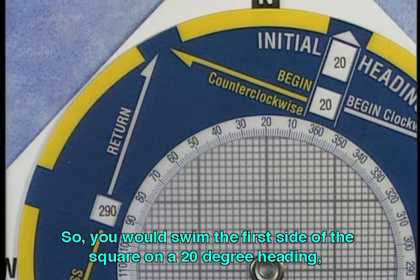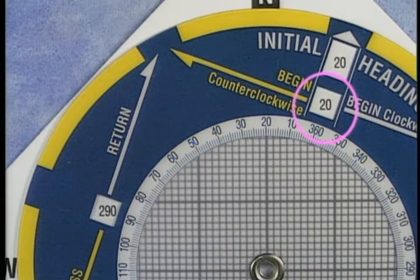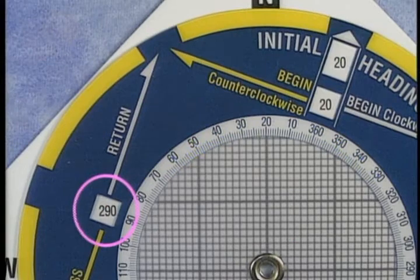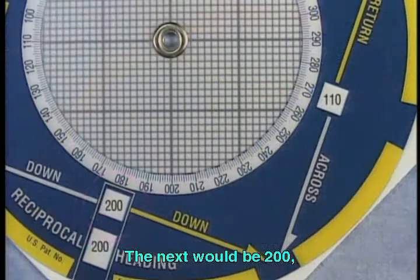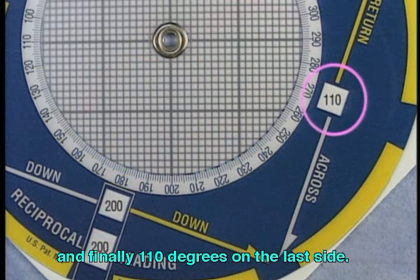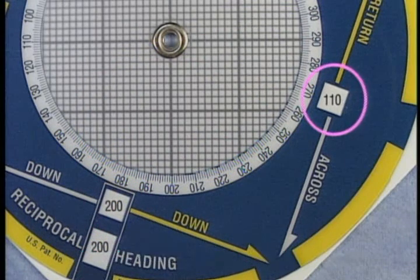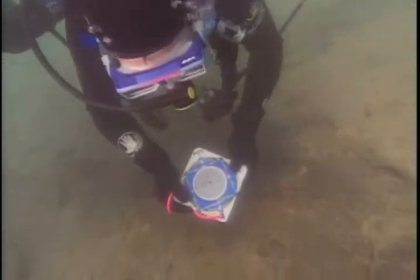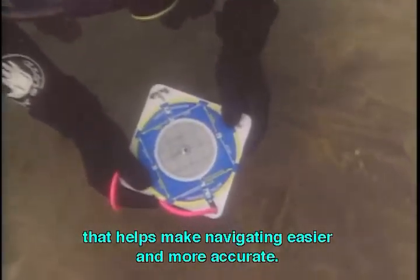So, you would swim the first side of the square on a 20-degree heading, then the next side on a 290-degree heading. The next would be 200. And finally, 110 degrees on the last side. With practice, you'll find the Nav Finder a versatile tool that helps make navigating easier and more accurate.